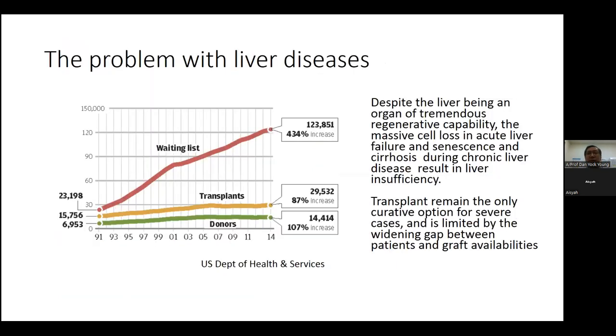So if the liver has such strong regenerative potential, why do we still see liver diseases? In many common diseases, we see massive cell loss, such as in acute liver failure, or in chronic liver disease, the liver cells go into senescence and do not regenerate anymore. And that's when we see the clinical problems of liver injury and liver cirrhosis.